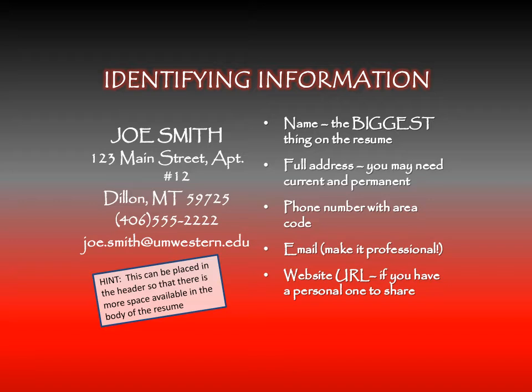So make sure you use the area code on your phone number. Again, the same thing. And make sure you have a professional email. No slang or jargon that would be inappropriate for the seriousness of a resume. And then if you have a website URL, and some teachers will do this as well as some art students who want to showcase their work, put that right underneath the email address.